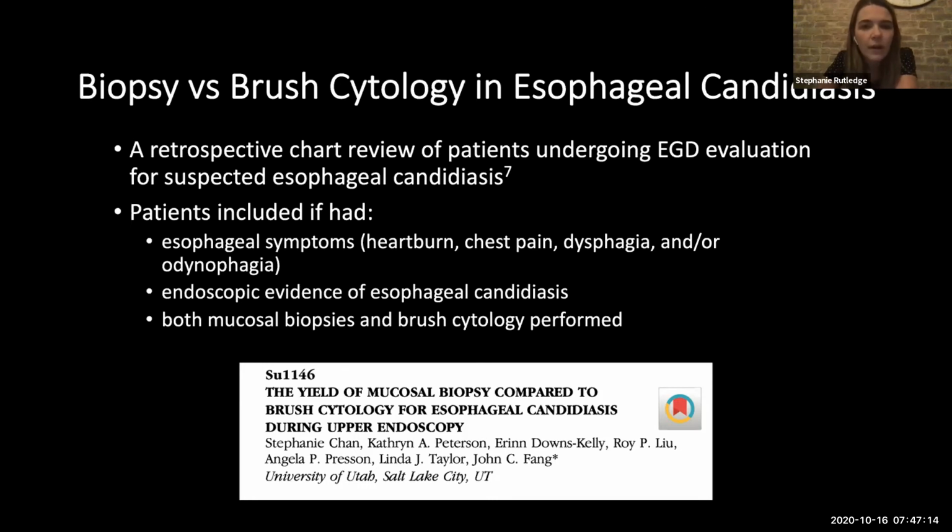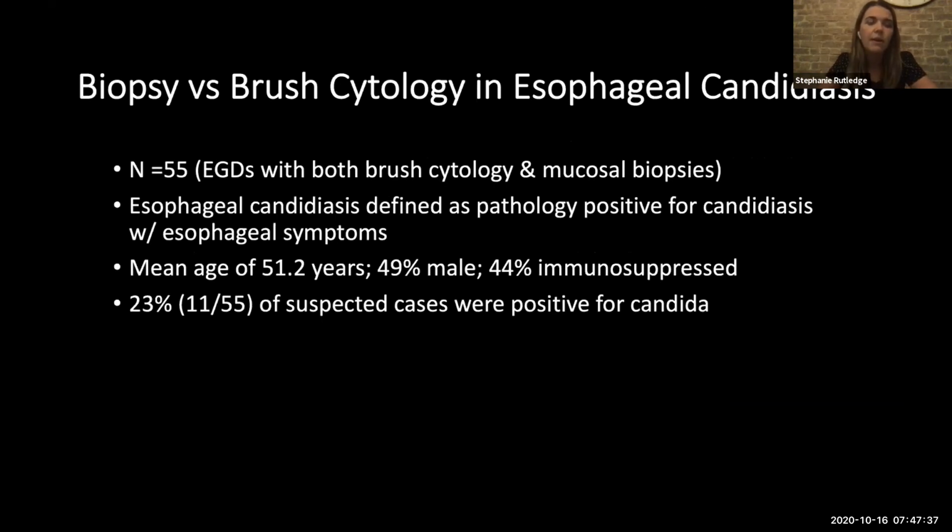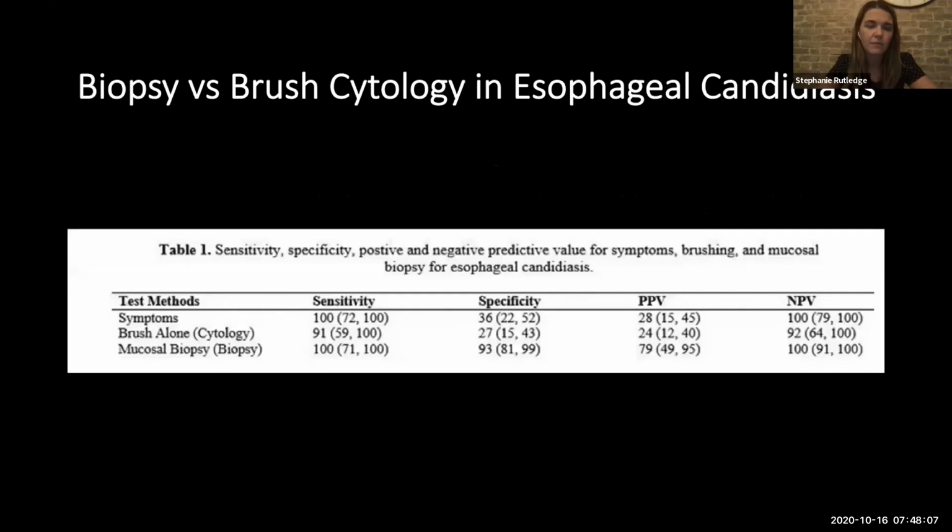So I did a quick literature review of what is recommended, and there is very, very little evidence recommending either. There was this retrospective review of patients who underwent an EGD evaluation for suspected esophageal candidiasis. They had to have esophageal symptoms, endoscopic evidence of Candida, and have had both biopsies and brush cytology done. They included 55 patients who had both, and they defined esophageal candidiasis as the pathology, i.e. biopsies positive for Candida with esophageal symptoms, and all of them had the macroscopic appearance suggestive of Candida. The average age was around 51. They were roughly half male, half female, and just over 40% were immunosuppressed. And 11 of those 55 patients were positive for Candida.